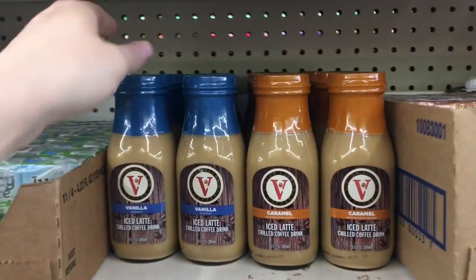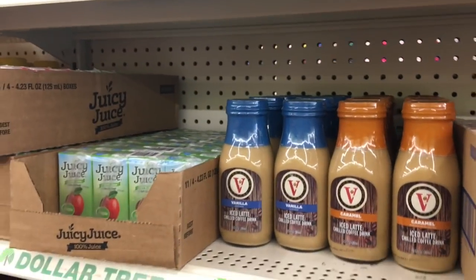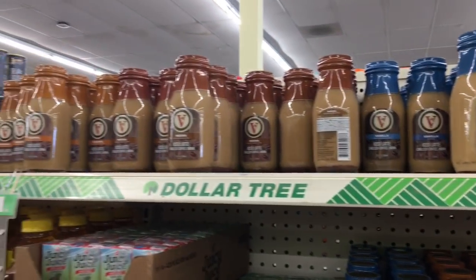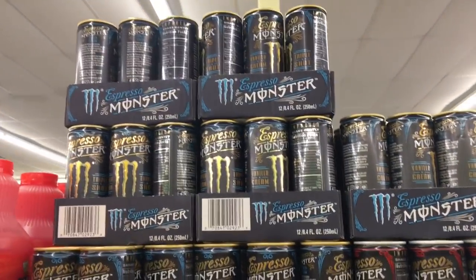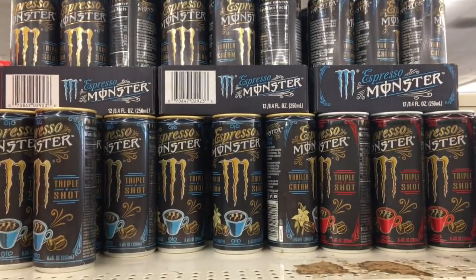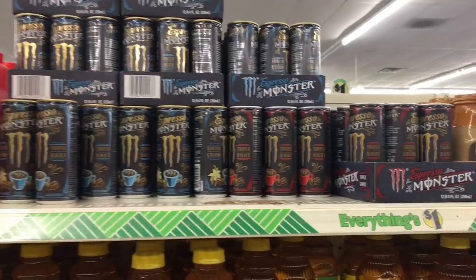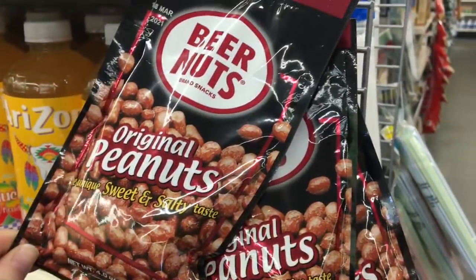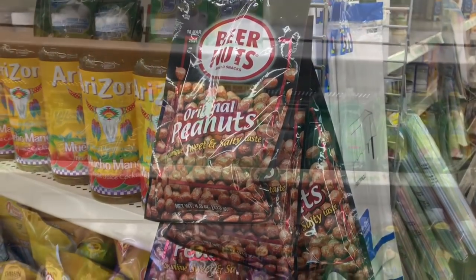Ooh, these are new. They just put these on the shelves. Has anyone tried these? These are iced lattes. Just shake them up and put them in a glass of ice. That might be pretty good. Some espresso monster. Again, stuff like this can get so expensive in other stores, so I think that's a good deal. Some beer nuts. These would be perfect for a Father's Day basket.